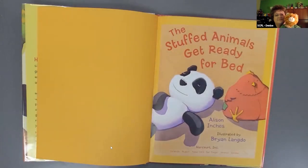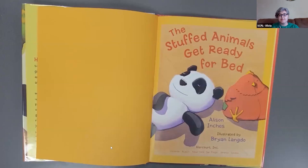The Stuffed Animals Get Ready for Bed by Allison Inches and illustrated by Brian Langdo, published by Harcourt, Inc.